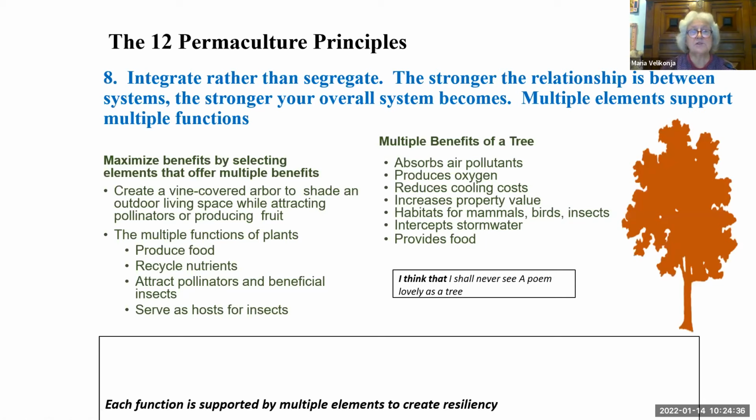The 8th principle is to integrate rather than segregate. The idea behind this is that the stronger the relationship is between these systems, the stronger your overall system becomes. For example, a tree has multiple benefits. It absorbs air pollutants, produces oxygen, cools your property. It might increase your property value. It provides habitats for mammals, birds, insects. It intercepts storm water. If we all had trees in Arlington, we would probably have fewer flash flooding problems. Trees also provide food. Another example of maximizing the benefits would be to create a vine-covered arbor to shade an outdoor living space. And at the same time, that will attract pollinators and produce fruit.